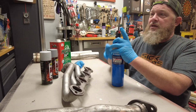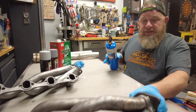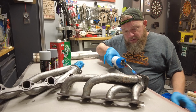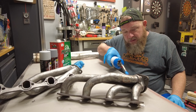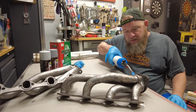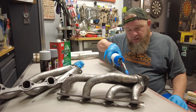Well, let's go. I know I said let's hang it up. Let's just do it here. We're rolling. Let's just do this. Okay, I totally should have hung these up and torched them really, really good. Leaving them on this plastic table left me with that concern in the back of my mind, so I probably didn't get them as hot as I should have.